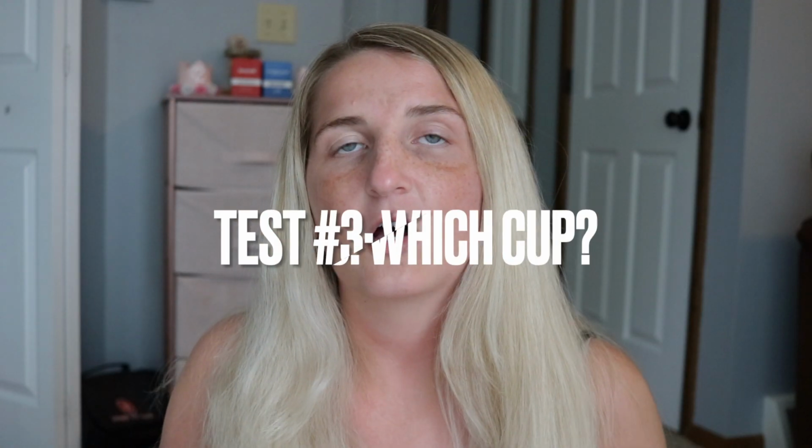The third test is called Which Cup. For this one, you're going to need cups and a treat. What you're going to do for this is take the cups, flip them upside down, and place them in a row. Then, while your dog is watching you, you're going to take the treat and place it underneath one of the cups. Once you do that, take your dog away from the cups, go distract them with something else for a few seconds, and then come back and see if they remember which cup it was underneath.